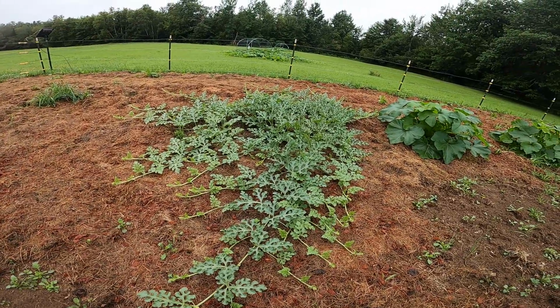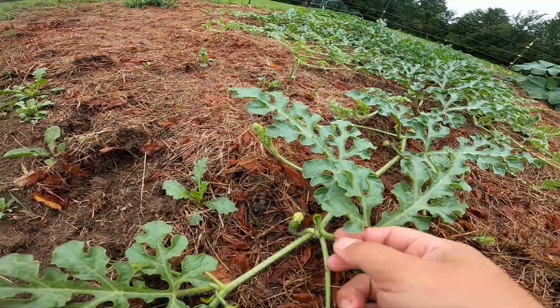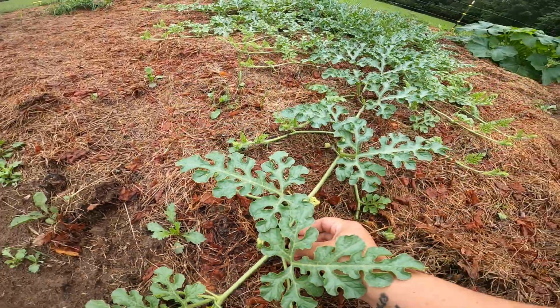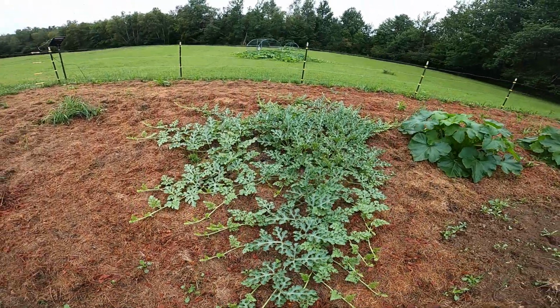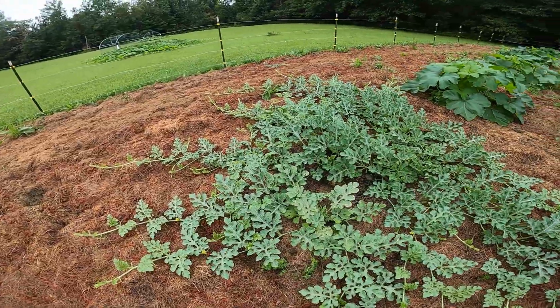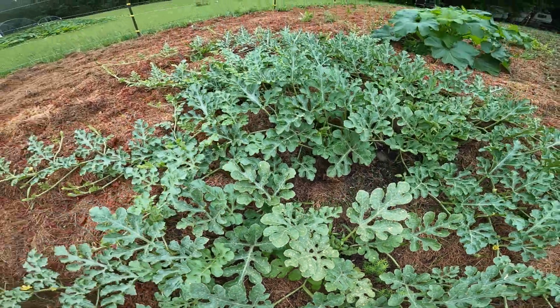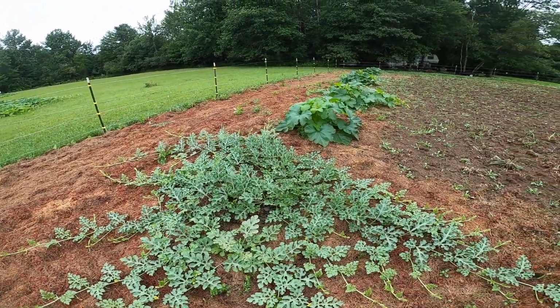Here is our watermelon, and we have our first little tiny itty bitty watermelons. So this is the yellow petite watermelon plant. Next to it we have the Moon and Star, which really just now started to grow. It's kind of getting overtaken by the yellow watermelon plant. So this is all 2 watermelon plants.